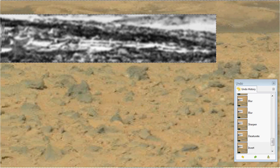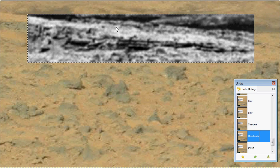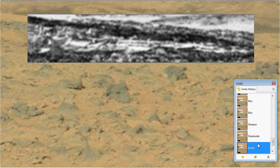Let me see something here. There's actually something laying back here. I don't know what that is, but see how it looks like a thick piece of crust of steel or something right there? Let me see what that looks like without inverting it. Yeah, see, it's still there. There's the bottom half of it. It's all kind of wiggle lines and everything, but nevertheless, it's still there.